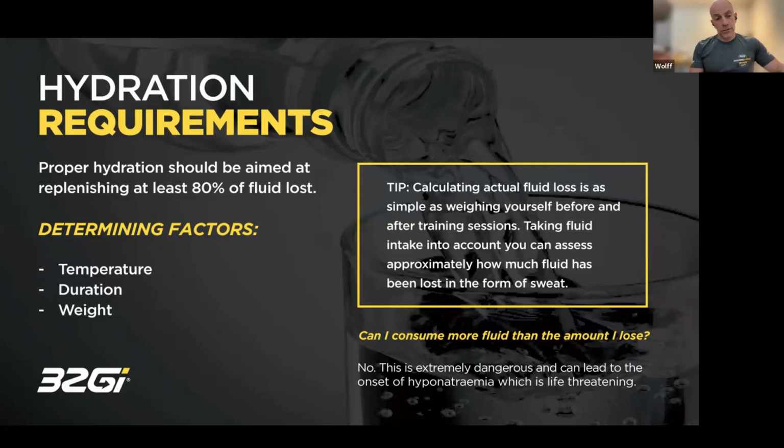How do you know how much fluid you've lost during an exercise session? A very easy way: weigh yourself before and then weigh yourself afterwards. That weight differential will tell you how much you've lost in the form of fluid. The weight lost during exercise is fluid loss. So if you weighed 60 kilos before your exercise session, and then you weighed 58 afterwards, you lost 2 kilos, you lost 2 liters. You went on a bike ride for 4 hours, so that's basically 500 milliliters per hour. 80% of that, looking at about 400 milliliters or so per hour intake.